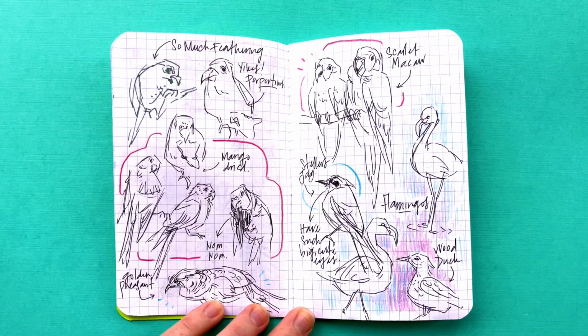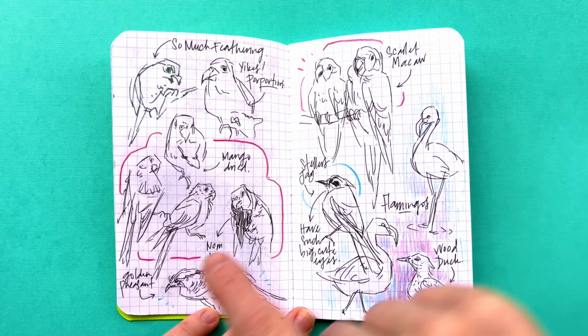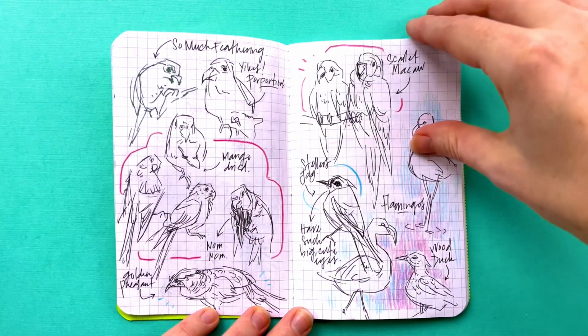Oh, and this is different birds at the Bledel Conservatory, I believe. Or maybe just online. Maybe I just found photos. This is Sawyer, my bird. All these. And these are photos, I believe.